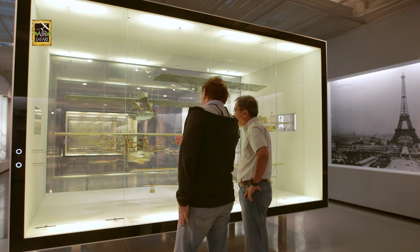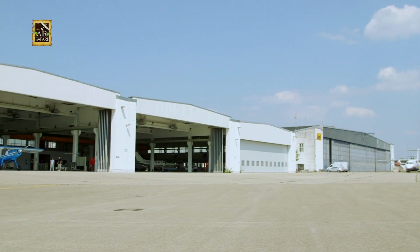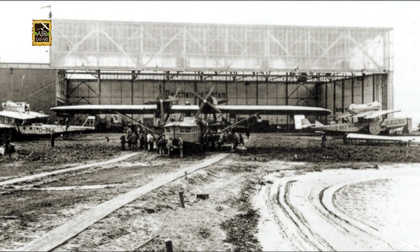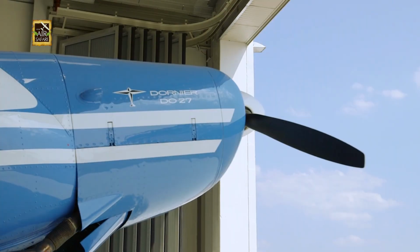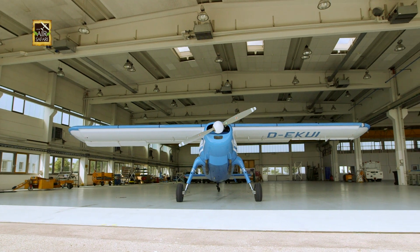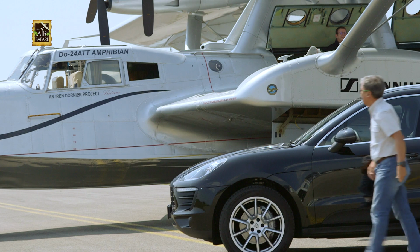After enjoying a tour of the Dornier Museum and its many aviation treasures, Iren and I agreed to meet up in Oberpfaffenhofen Airport, one of the oldest in Germany, built by Claude Dornier in 1936. Many sophisticated aircraft were developed and made here, and it still serves as an airport and research facility today. This is also where our next adventure awaits.